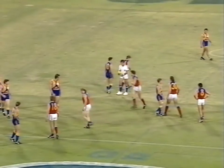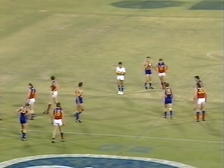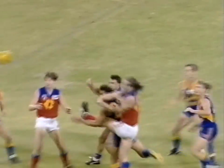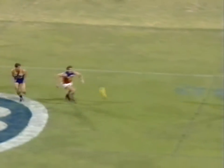4 goals straight to 1-1. Just over 12 minutes remaining till quarter time. Alastair Lynch, what a flyer. 3 goals so far in the game. Worsfold back over his head. Pike having a wonderful season.